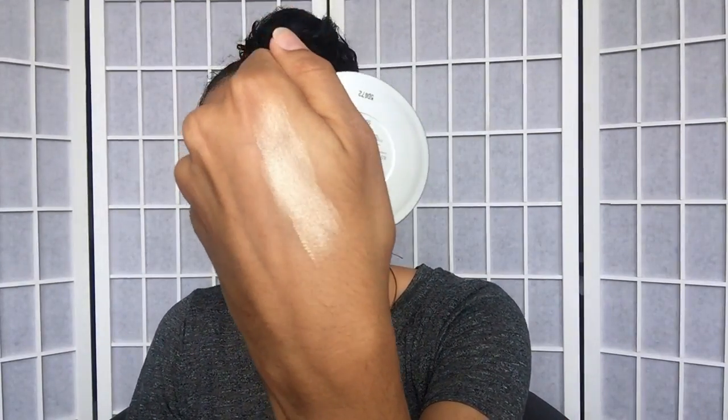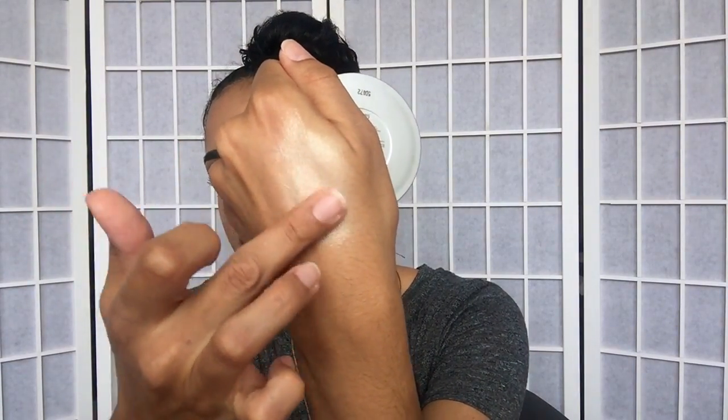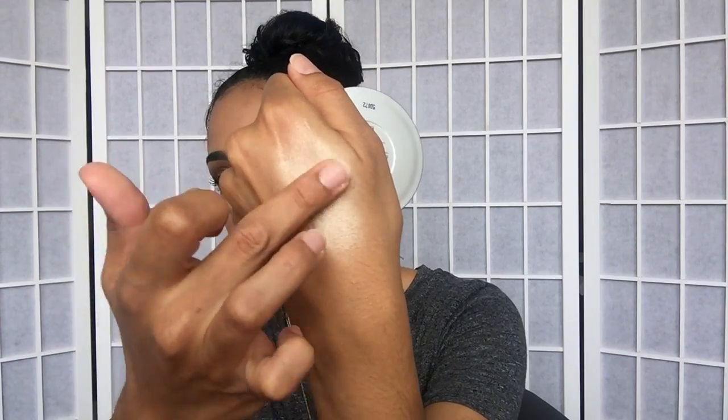Tell me that isn't gorgeous. It is so pretty, and it blends out amazing. Look how that blends out so easily. It blends out so nice. It's so buttery and so creamy. And I was looking for a gold highlight. I expected it to be more gold. I don't know why I did, but I did.